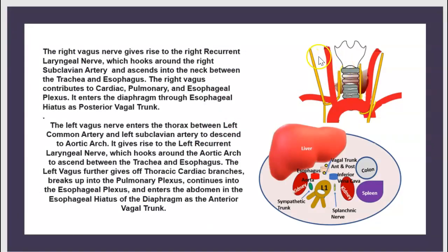The right vagus nerve gives rise to the right recurrent laryngeal nerve, which hooks around the right subclavian artery and ascends into the neck between the trachea and the esophagus. The right vagus nerve contributes to the cardiac, pulmonary, and esophageal plexus. It enters the diaphragm through the esophageal hiatus as the posterior vagal trunk.